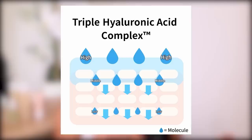So I love this. The reason for this hydration is the hyaluronic acid and niacinamide component. The triple hyaluronic acid structure is actually divided into high, medium, and low molecules, which each have different roles. So this helps the hyaluronic acid to penetrate deep into the skin and expand all the nutrients and have way better absorption.